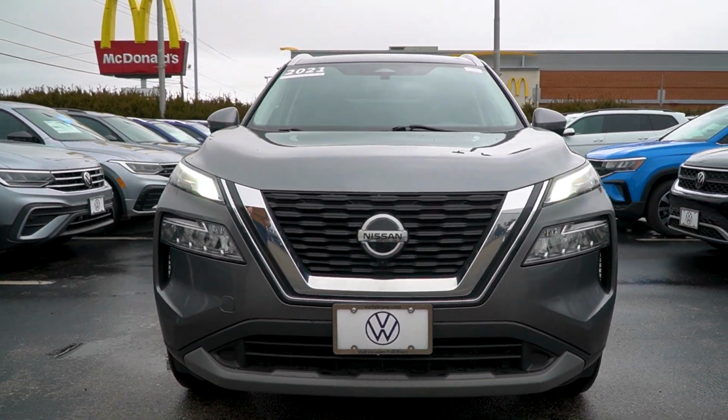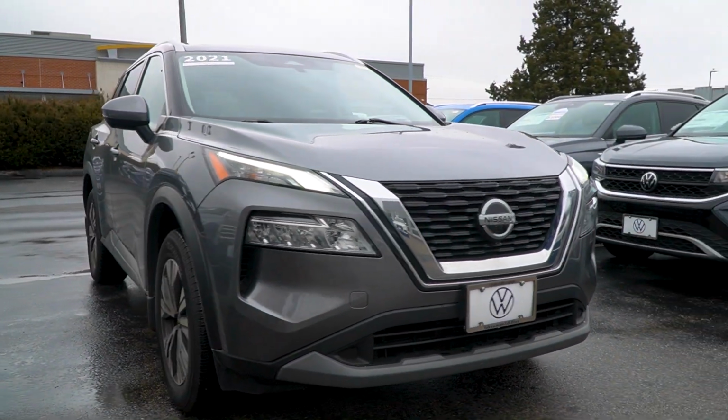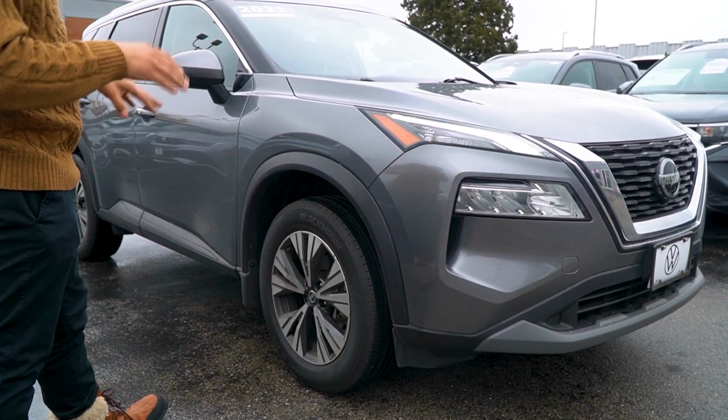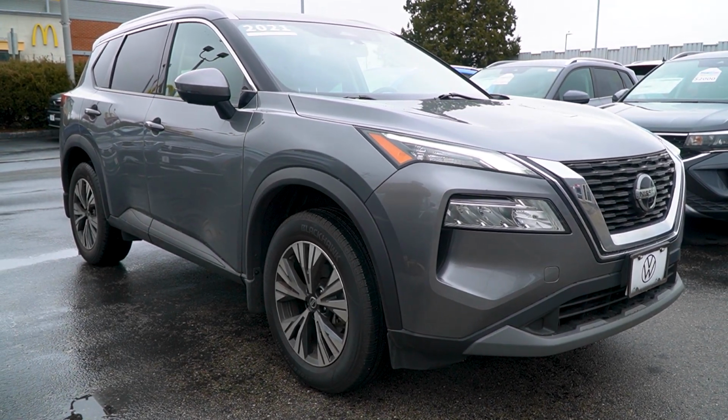Now making our way around this way, you're going to notice upgraded tires. These are Blackhawks. I want to say they're brand new. I know you questioned the tires. I just want to tell you, these look new. Michaela, you have nothing to worry about. Brakes and rotors do look new.